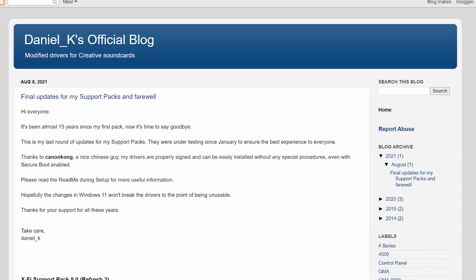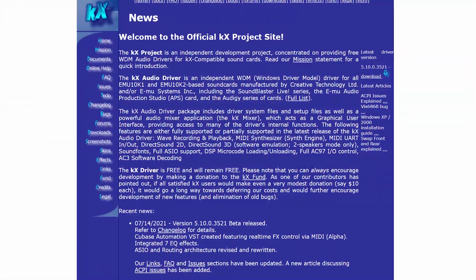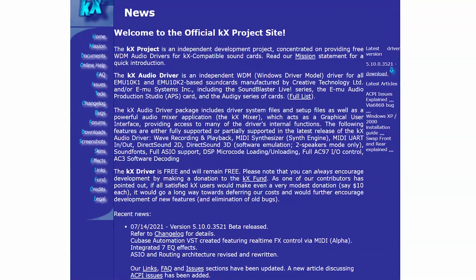I mean, it's cool that projects like Daniel K and the KX project exist, and I support them wholeheartedly. But there shouldn't be a need for any of these projects. It feels like others are cleaning up the mess that Creative made. Okay, technically they didn't make a mess because they made no effort to provide driver support for newer operating systems. And they even sued Daniel K for making modded drivers.